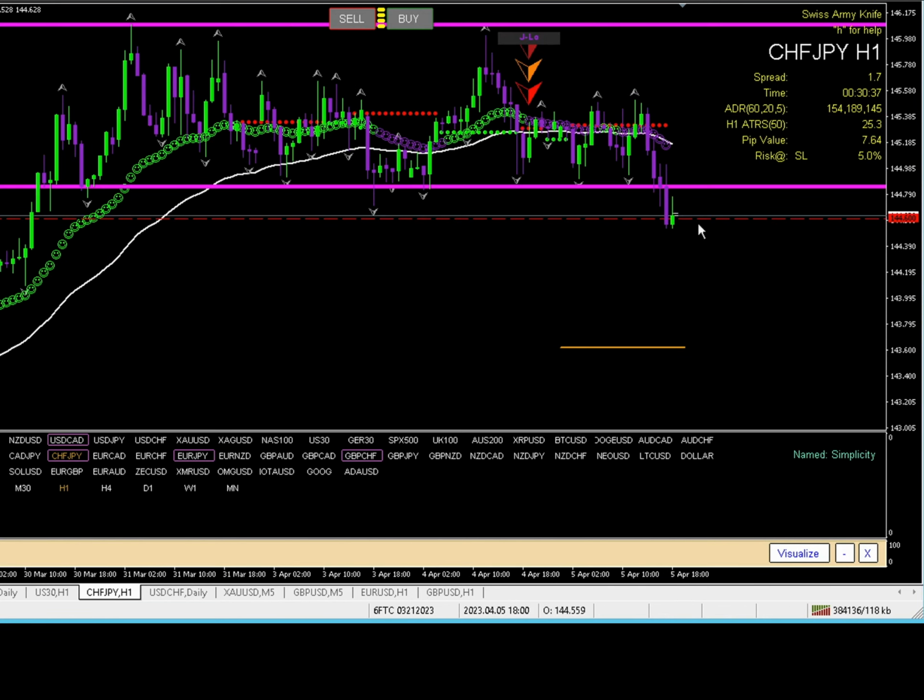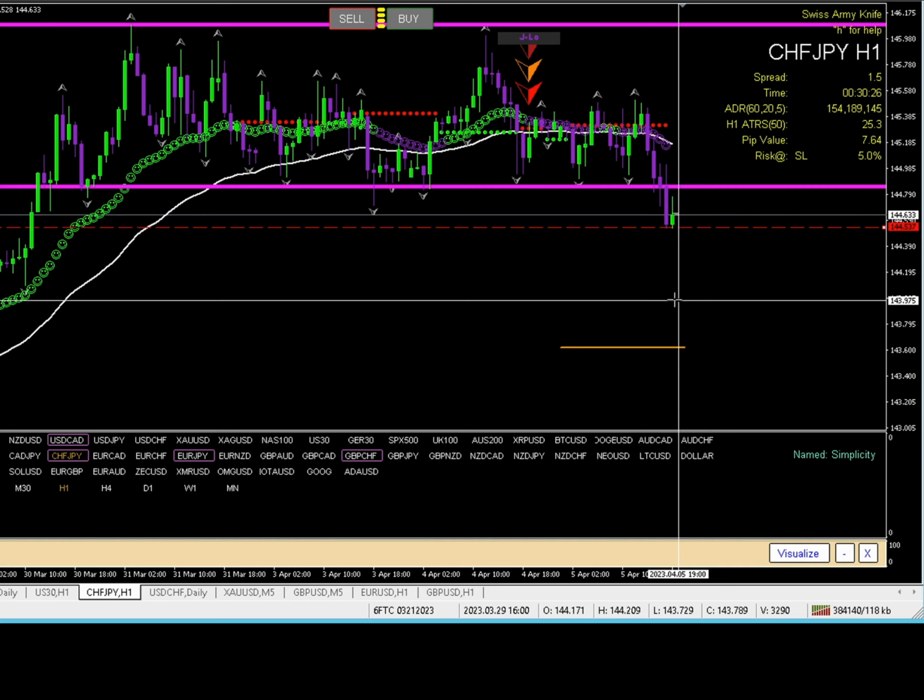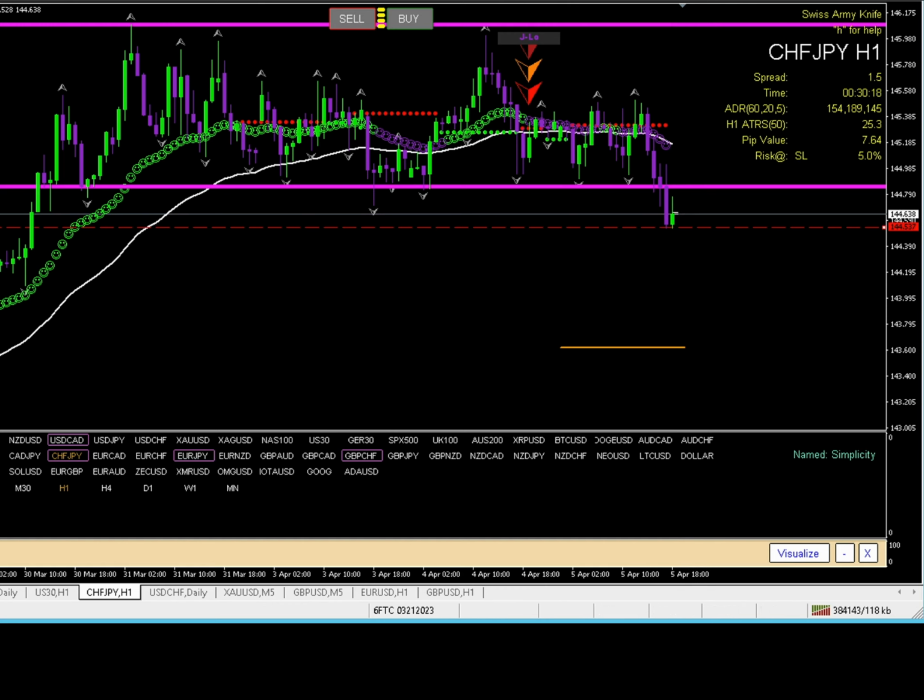When we break below here, I'm going to have to go to the body of this candle because I need something that's consistent. We've already got that fractal over there. I'm going to have to put it right here. Please notice, and I'll write this on my little spreadsheet too, that's the 1800 hour. This is the time that we're making this on April 5th. So we break beyond this. Yes, I'm looking for a sell.